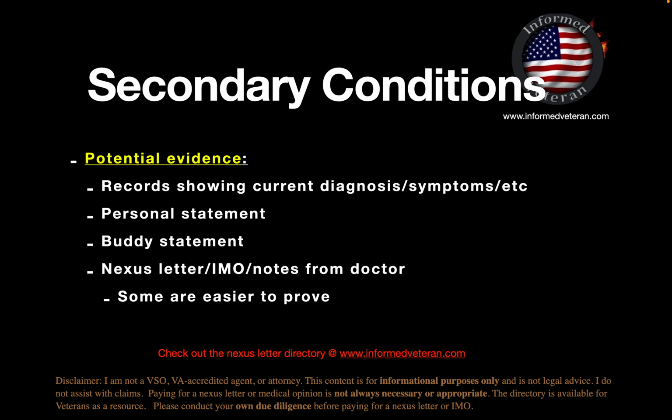Now, next, we'll talk about some potential evidence that you're going to need, because like I said, this is different. So, direct service connected conditions, we're trying to show our in-service event. We're trying to show that we had this thing connected from when we were in the military and we went and saw the doctor a lot, and it's a little bit easier to do. But in this case, secondary conditions can be a little bit harder and a little more complex.